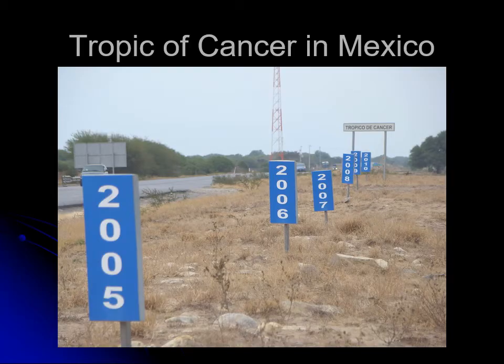In Mexico, the Tropic of Cancer runs right through Mexico, and what has happened is there's actually a professor in Mexico that goes out every year and stakes where the Tropic of Cancer is located. So it's marked as to where it is on different years. And so that is due to nutation. So we have these two different kinds of motion.